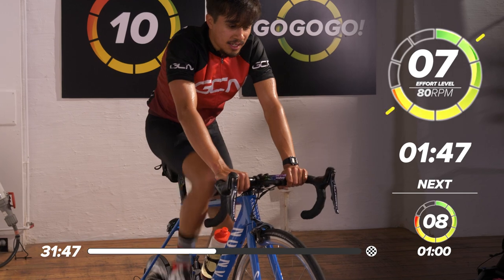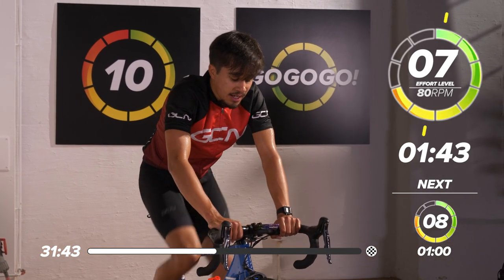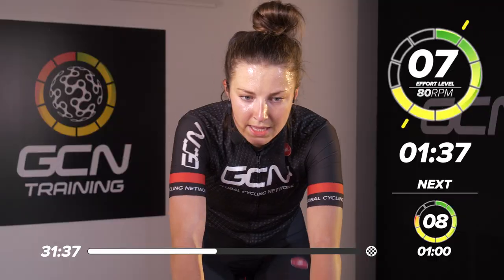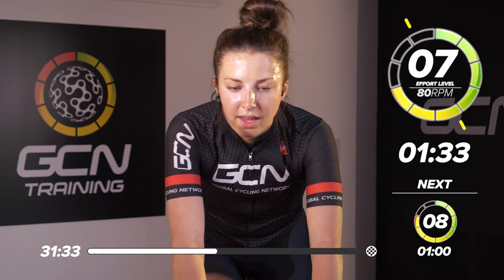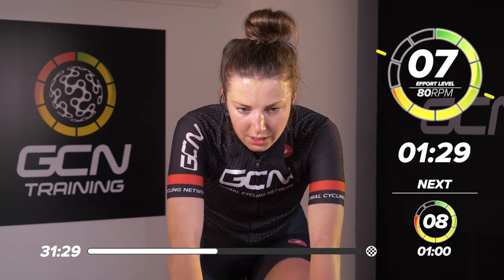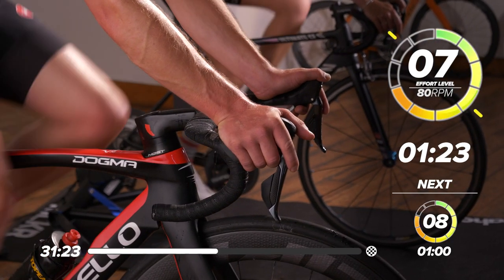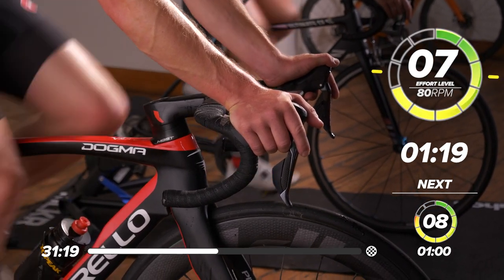1 minute 50 to go now. A 7 out of 10. Right. Come on, guys. We're halfway through the session now. One minute 30 to go before we start ramping it up. 8 out of 10.